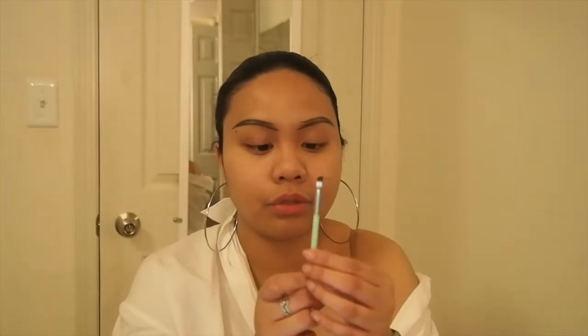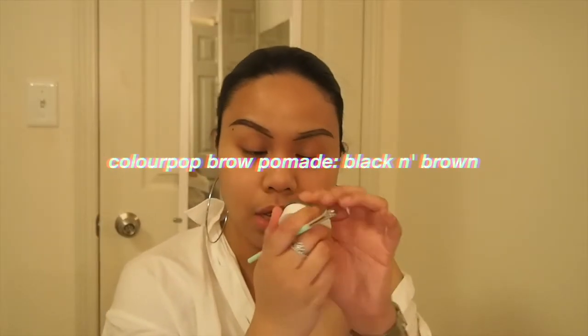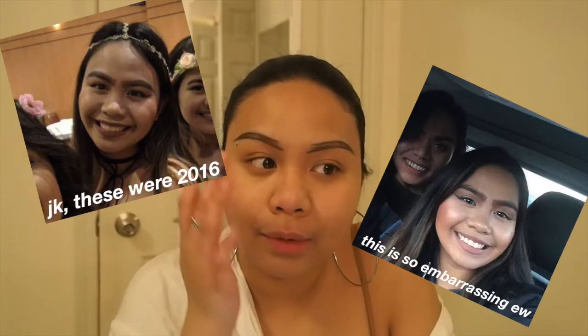So next, I'm just gonna take my brow brush. This is my trusty brow brush from Essence, and I'm just gonna take my brow pomade. This is the ColourPop black and brown pomade, and to get the fading effect, a lot of people ask me how I do this, and honestly, it's just practice.